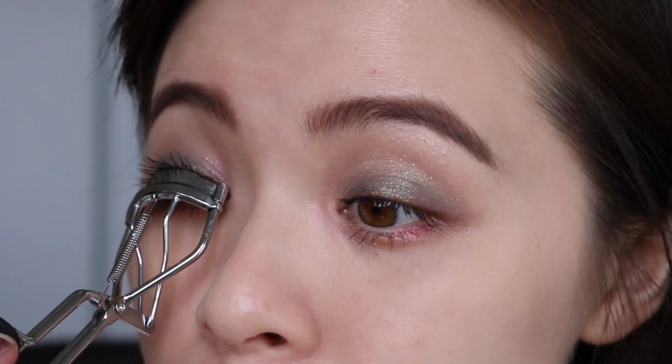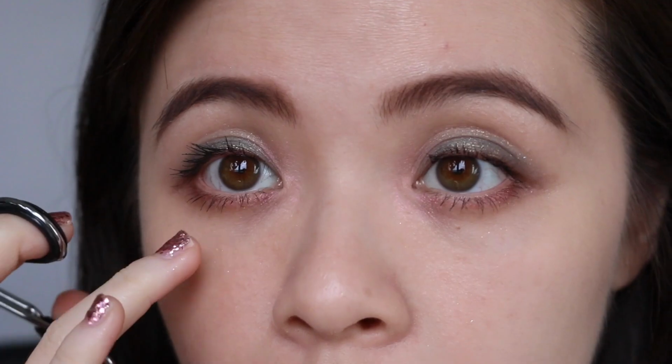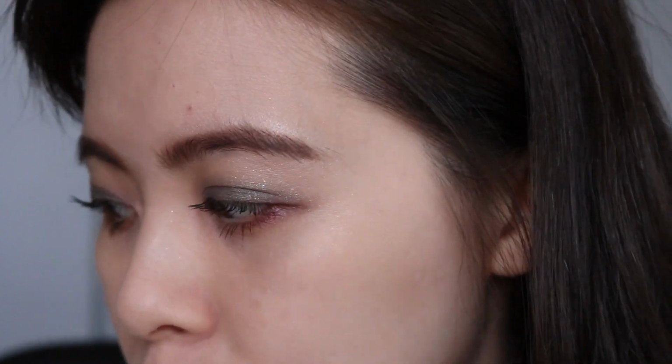When the mascara doesn't hold my curls, I straight away just say no to the mascara. But it looks very nice underneath my eyes though. I really, really need this to be out. Okay guys, so I think what I'm gonna do is fix this first, and then after that I'll come back to do the rest of my face.